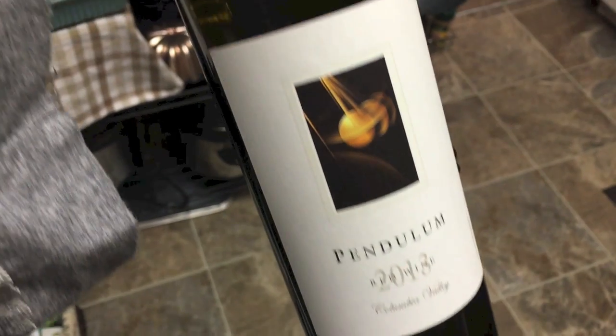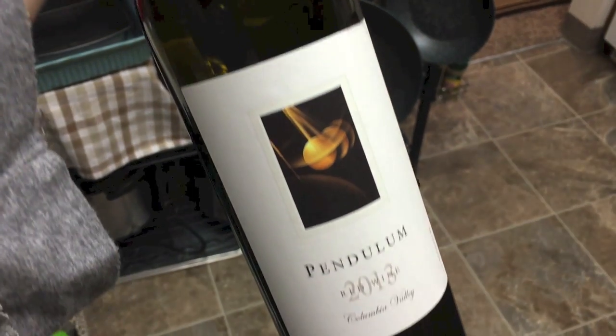High shirt of mom's today? Taking the what? The high chair to mom's?